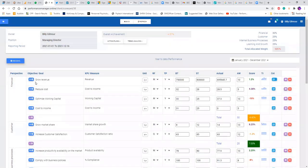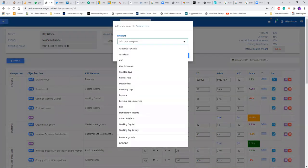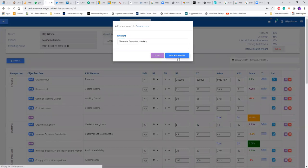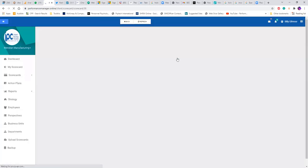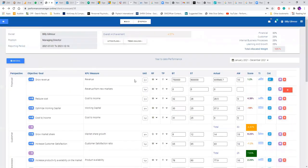Let's say the goal has already been created and you want to just add another measure. You come here and say revenue from new markets. Maybe we are targeting to go into the region. So we create another one. I don't know why it's doing that. Maybe there's an error there, but I need to check that error.